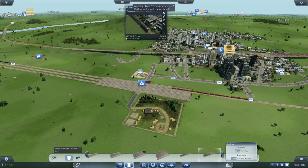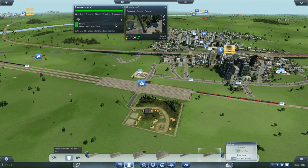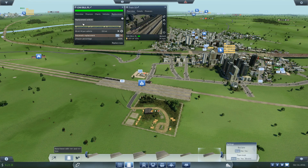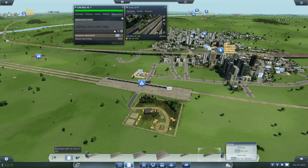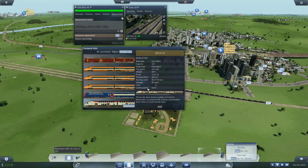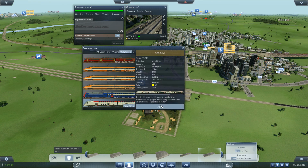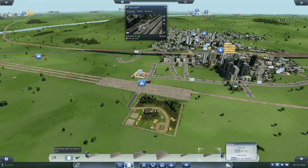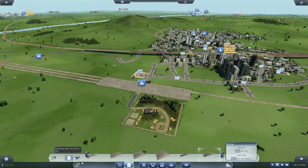Warning, train 10 has reached its lifetime. Okay, well, let's replace train 10. Replacements. We'll get a dual stocks on here. So, multiple units. We can slow it down. Don't need to be going that fast. That or that. I think it's that. Right, add. Set it for on. It should just replace when it goes on to the next station.